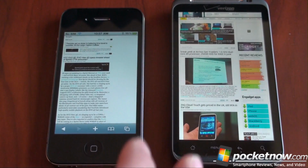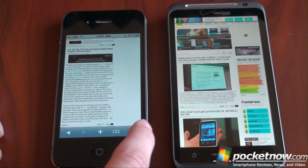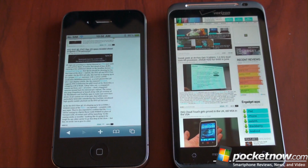We also get a nicer, fuller screen view on the Thunderbolt, as you can see. Here on the iPhone, we still have this bottom bar showing. We have a little notification strip at the top. The HTC Sense web browser, the web browser that HTC has tweaked to make it a little bit better, is full screen, and it really looks awesome.